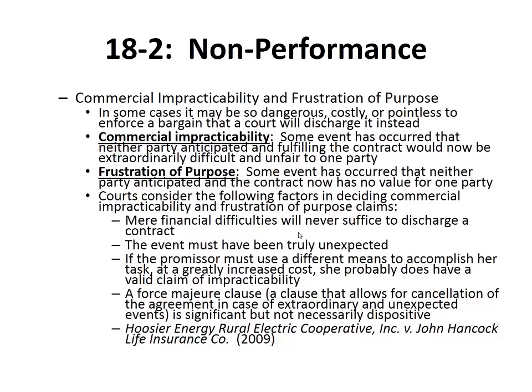Commercial practicability and frustration of purpose also sometimes come into play. It might be so dangerous, costly, or in some situations pointless to enforce a bargain that a court will go ahead and discharge it. Commercial impracticability is a situation where some event has occurred that neither party anticipated, and that's important. Neither party anticipated this at the time they entered into the contract, and that unanticipated event makes fulfillment of the contract now extraordinarily difficult and unfair to one party. A court might discharge the contract if there's commercial impracticability.